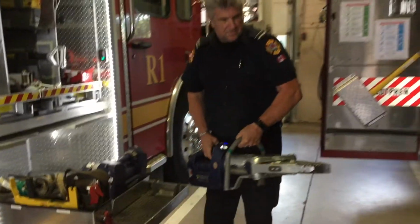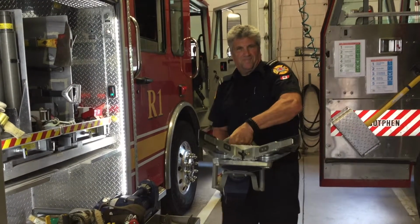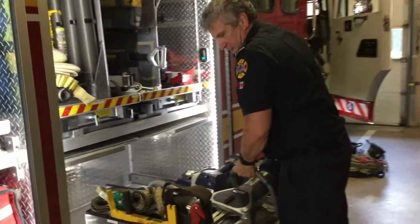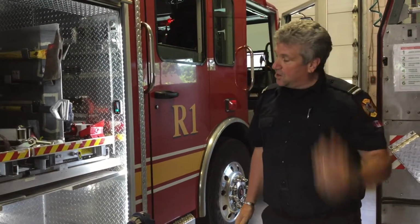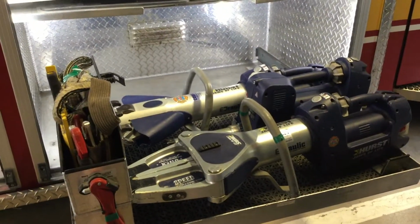These are our jaws. So what would that be used for? These are our jaws of life. This is what we use to crack open cars in a car accident. If we have someone trapped in a car, we will use this and our cutters to basically tear the car apart around the person. We don't pull people out of cars, we take the car away from the person.